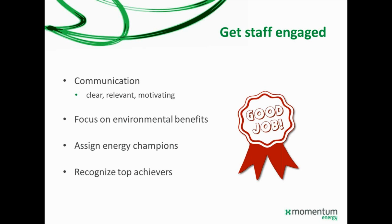So we also encourage you to assign an energy champion, and then when staff have done well, if they've made some good savings, recognise their achievements and maybe give them a prize, a chocolate bar, or something even as simple as that to really get them excited about this journey of improving the energy efficiency of your business.